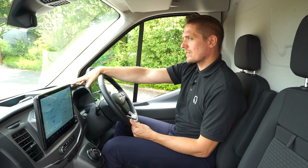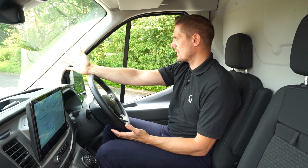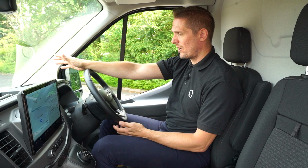Coming back to really what I said a few moments ago, it's a cab in a commercial vehicle, so you know it's never going to have too many frills, too many nice finishing touches, but it's really practical. It's a nice modern look, I think.